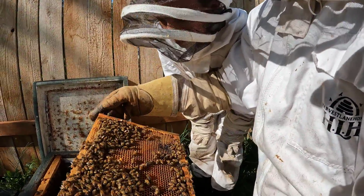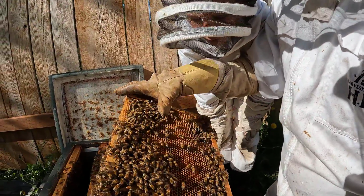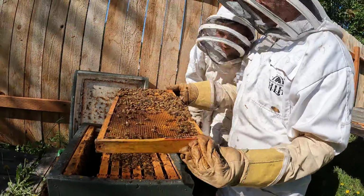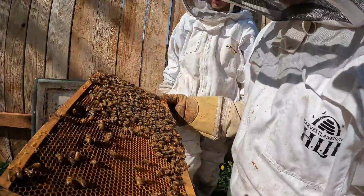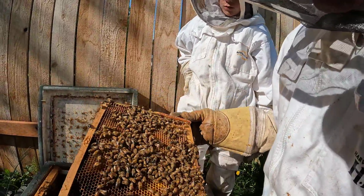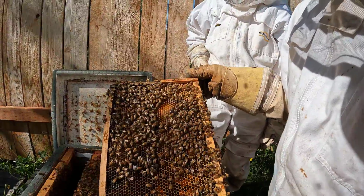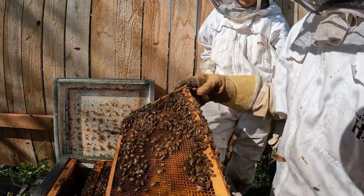That's honey on the queen corner in here? I haven't seen her, but there's a lot of fresh eggs right in there. Who are those huge ones? That's a drone. The drones are huge. Yeah, see, this queen is laying eggs all over the place, which is good. So we haven't found her. I'm not too worried. We're finding fresh eggs.